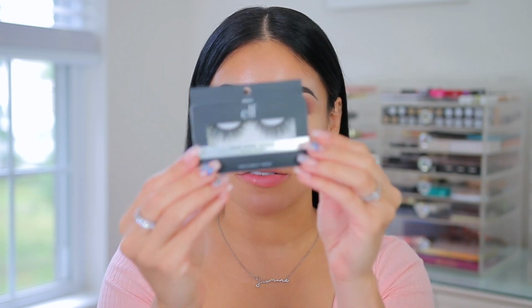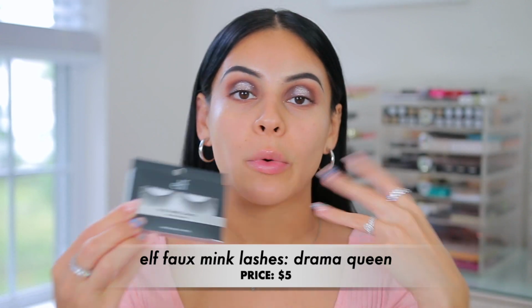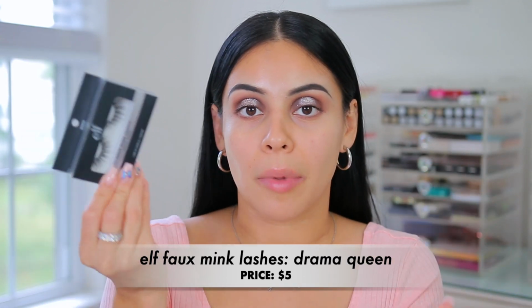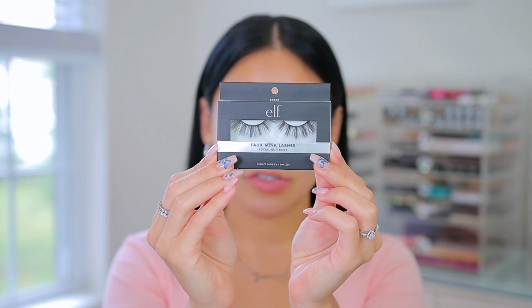I'm not gonna use the faux mink lashes in Drama Queen, but they are my favorite lashes if you guys watch me. These are the ones that I go to for pretty much anything. They just look good with any smoky eye, any eye look, they're just the bomb. Love these, but today I'm actually gonna go in with the style Social Butterfly. I feel like these are really pretty with the halo look because they're tapered and flared. So I'm gonna add some lash glue. We're gonna set those aside and we're gonna jump into the skin.